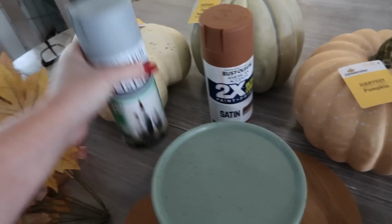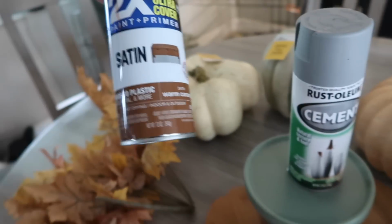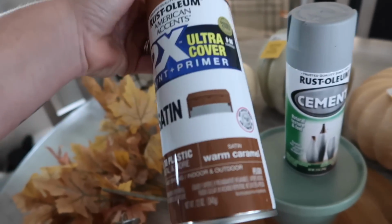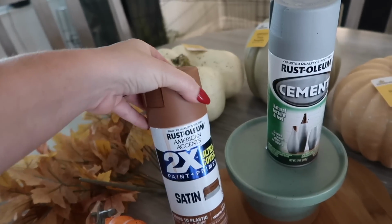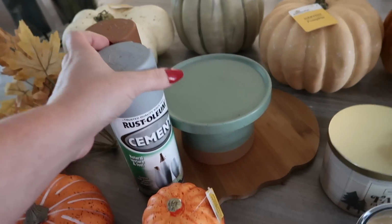So y'all know me, we gotta start with the DIY. So we're gonna go with the cement spray paint and then the terracotta color. Oh, I guess this really isn't a terracotta color, but it's the warm caramel. We're gonna try to make it look like that. So we're gonna go outside and we're gonna spray paint some stuff.